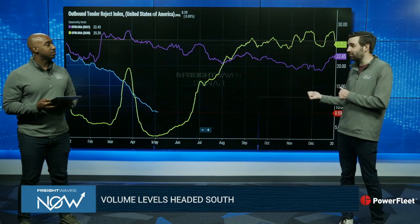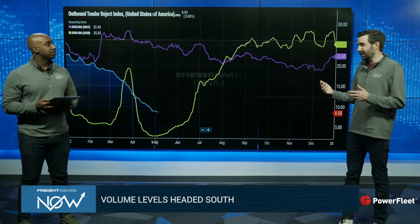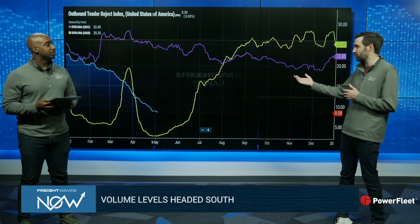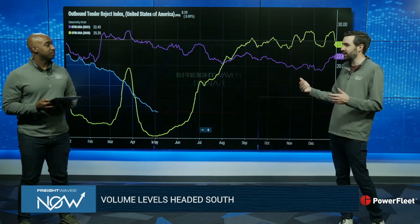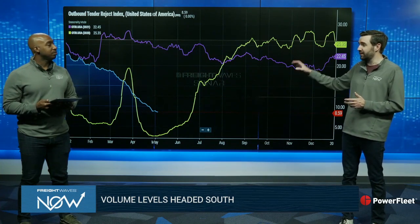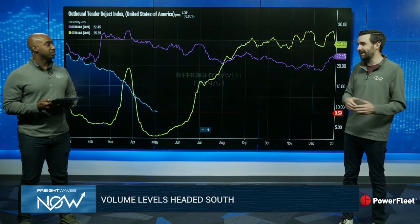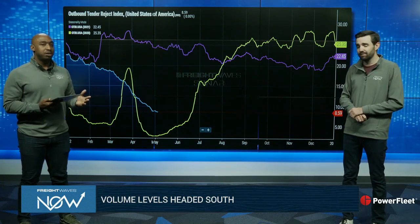And what does that mean for total volumes? They're actually negative. Those accepted volumes turned negative a couple weeks ago when we saw that Easter dip. They rebounded, flatlined, and then this week we've seen that retrenching. I think we're down right around 1% year over year. Ultimately, if we see freight demand continue and that OTVI level continue to decline, those accepted volumes are going to keep falling.